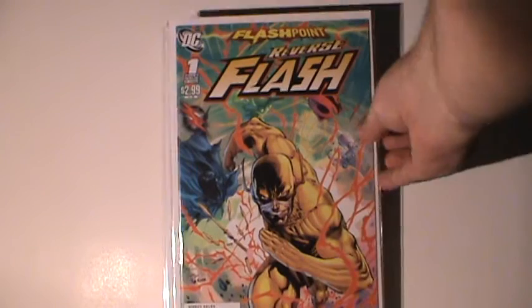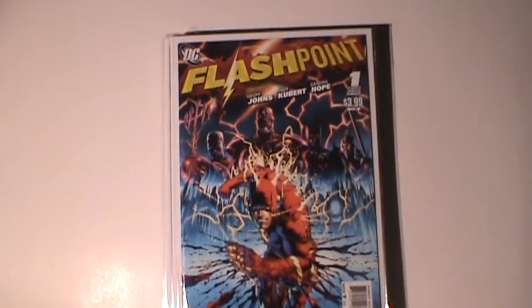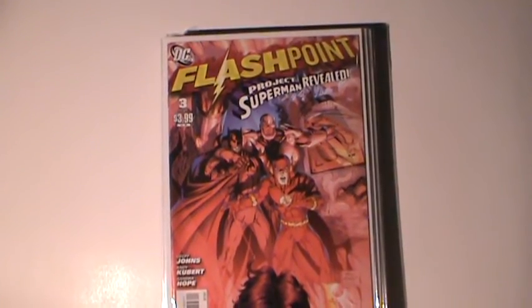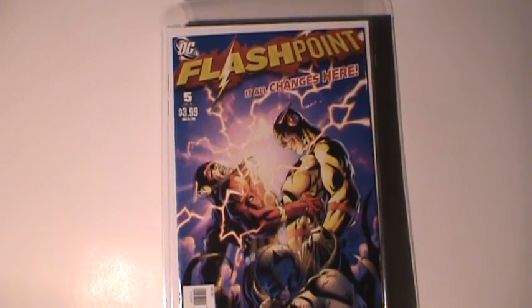Reverse Flash number 1. Miniseries of Flashpoint crossover. This is what the TV show is loosely based off of, I'm told. Although I have read the first few issues of Flashpoint. So, speaking of that, who the hell just leaves the entire run of Flashpoint and just sells it? Look at this. 1. Number 2. Number 3. Haven't read 4 and 5 yet, but we got number 4. And number 5. It's like a whole nice 8 issues or 7 issues of Swamp Thing, whole run of Flashpoint, 80 cents a piece. So yeah, I cleaned house.